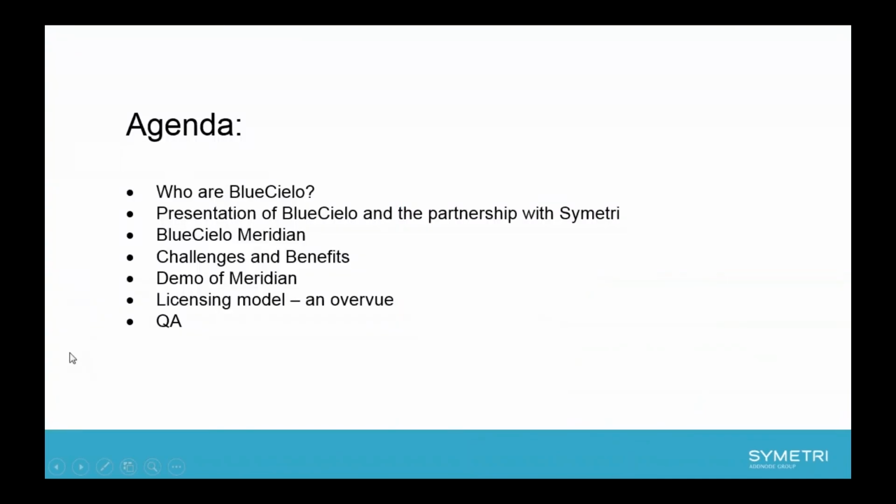I have created a short agenda. First, a short presentation of Blucello, if anyone doesn't know Blucello. Then a short presentation of how we partner up with Blucello here from Symetri. A little bit of Meridian. I will go into asset lifecycle management information and look at the challenges we can see there and the benefits. And then a live demo of Meridian.